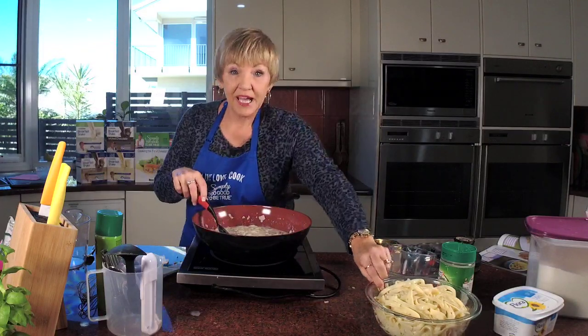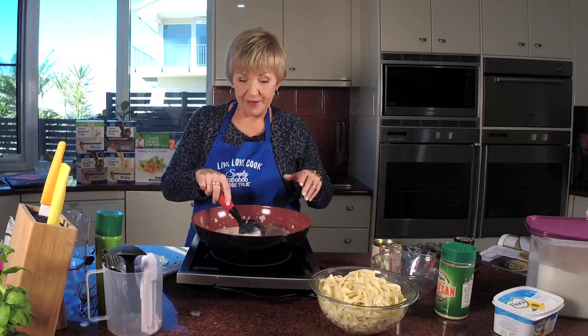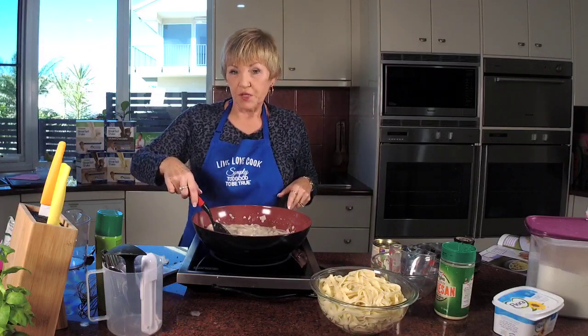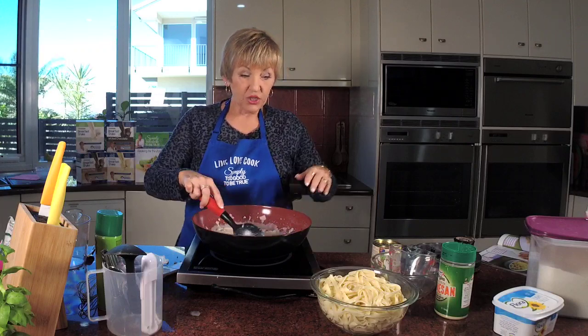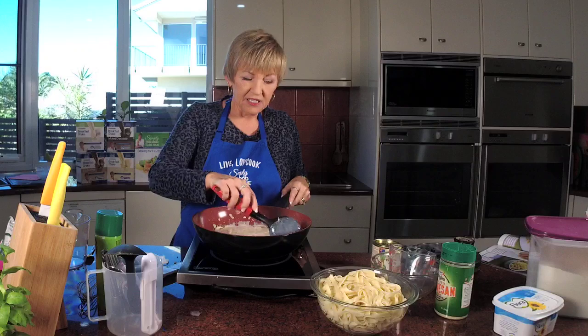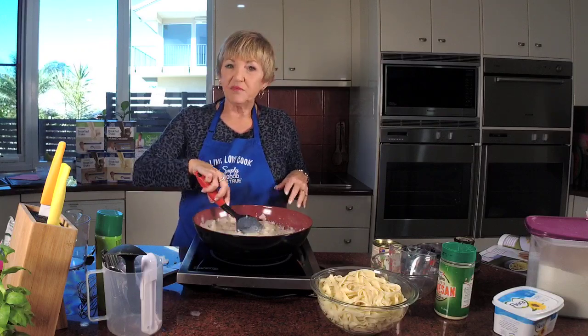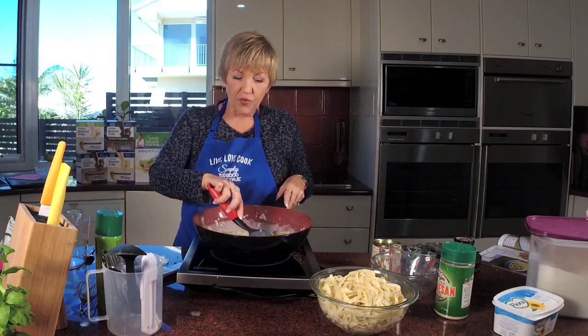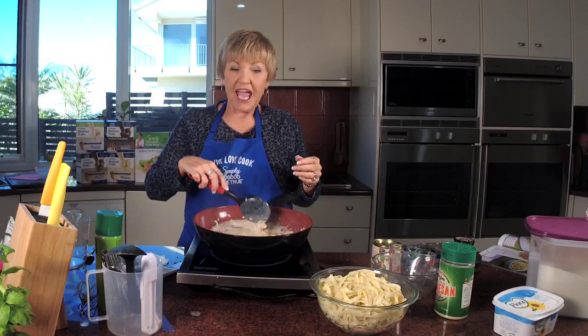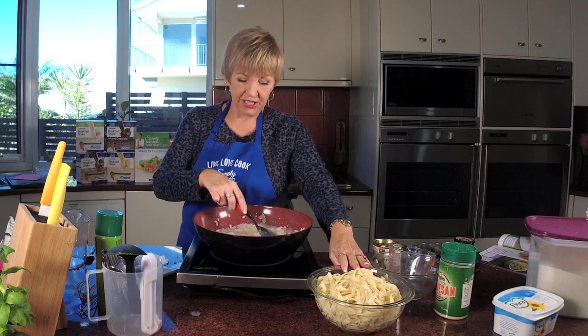Now, here's the pasta, right? When you boil it up, it's 300 grams. I've measured it for you to make it easy, because you could just throw that all in now and serve it up in a big bowl, but then how do you work out what is a sixth? Especially if you're counting calories and the fats on a weight loss plan, you need to be very specific. So I've measured it for you, and you need 1 cup of cooked fettuccine pasta.